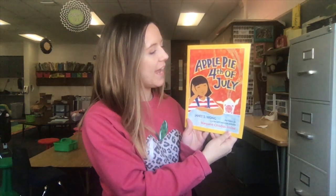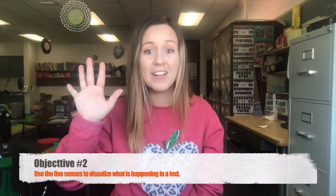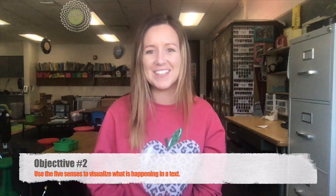In today's lesson, we're going to go back and reread Apple Pie 4th of July. Before we do, we will be talking about those power words that'll help us understand our story a little bit better. Then, as we're reading, we're going to use our five senses so we can feel like we are right there in the story. Let's get started with the power words.